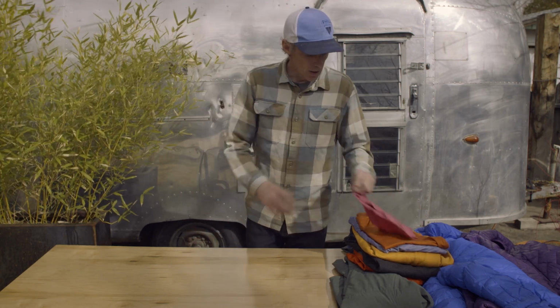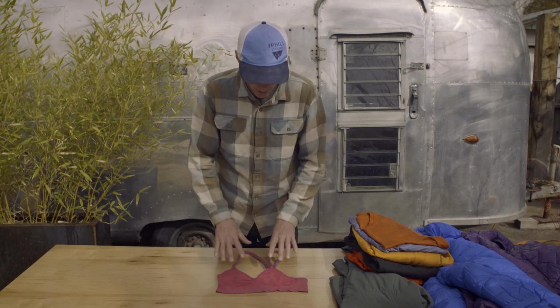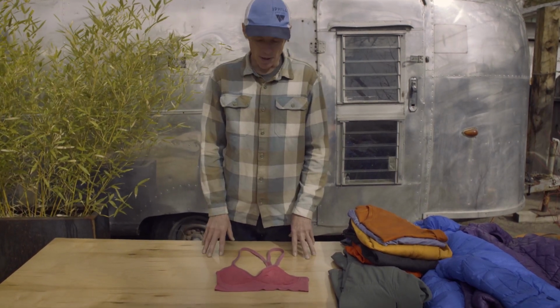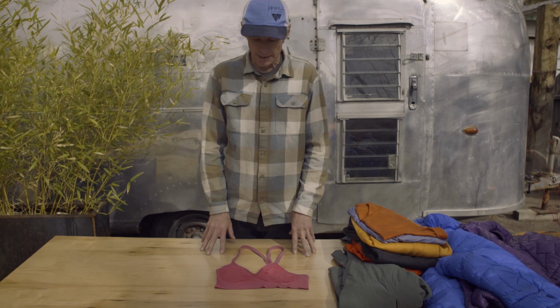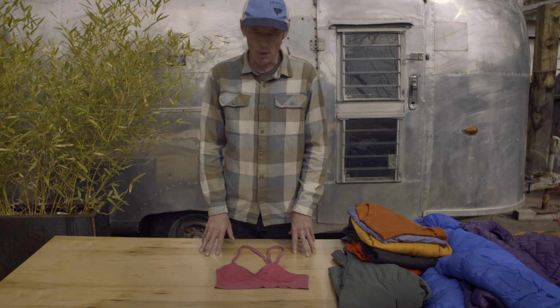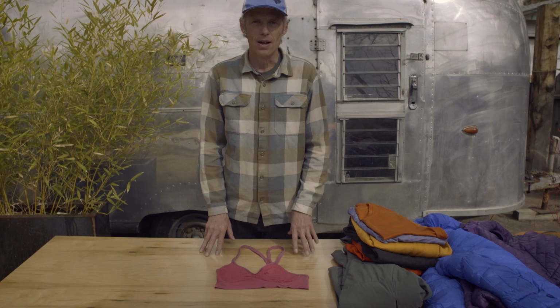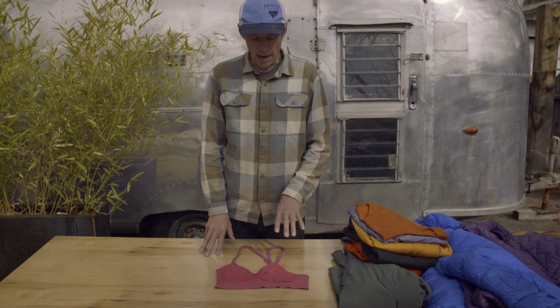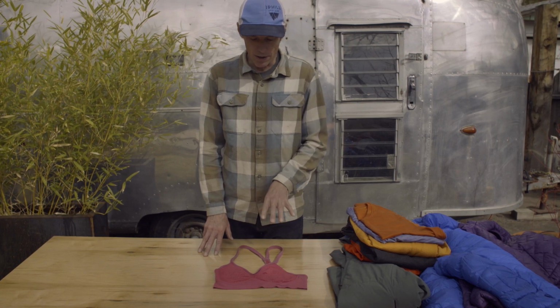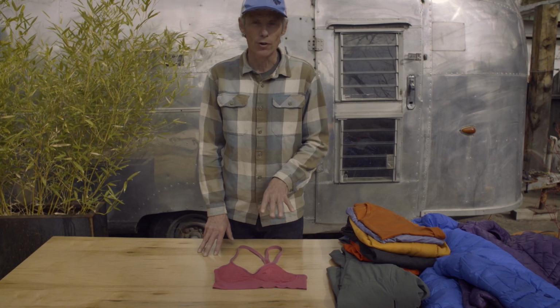trip. First, for women, a sports bra. I think that it's important to have something that's comfortable that you can sleep in, but I also think that it's really important to have something that works and plays well with the backpack. The packs are heavy on Denali, and push on your back and shoulder rub is a big deal, so find a sports bra that works well for you in that way.